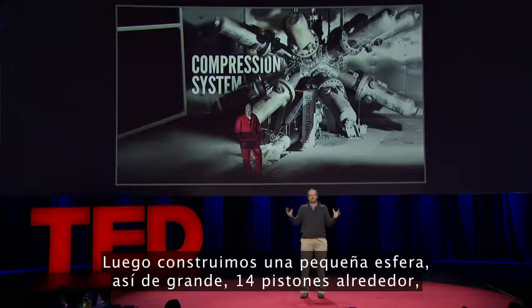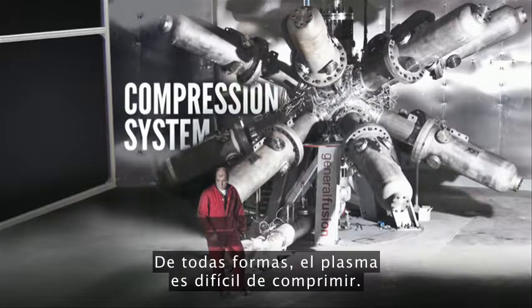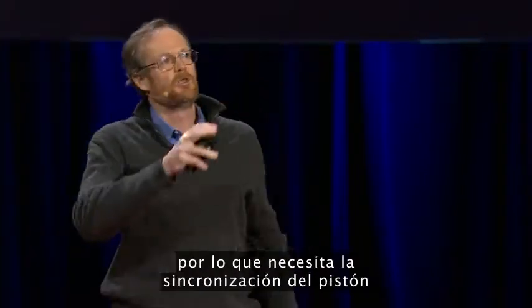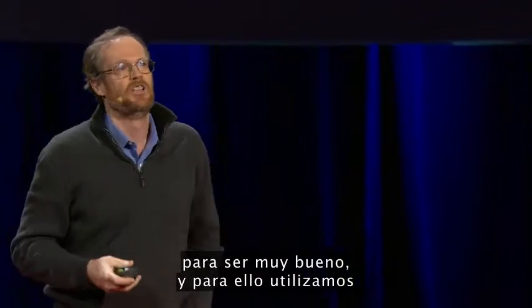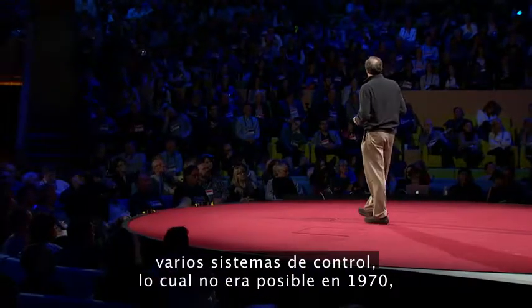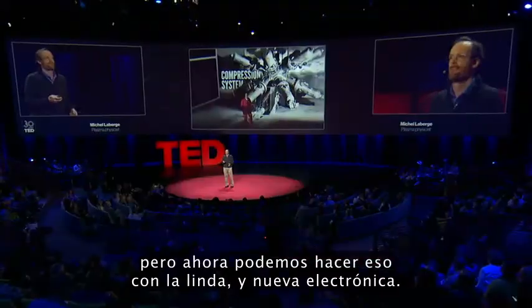Then we built this small sphere, about this big, 14 pistons around it. And this will compress the liquid. However, plasma is difficult to compress. When you compress it, it tends to go a little bit crooked like that. So you need the timing of the piston to be very good. And for that, we use a servo control system, which was not possible in 1970, but we now can do that with nice new electronics.